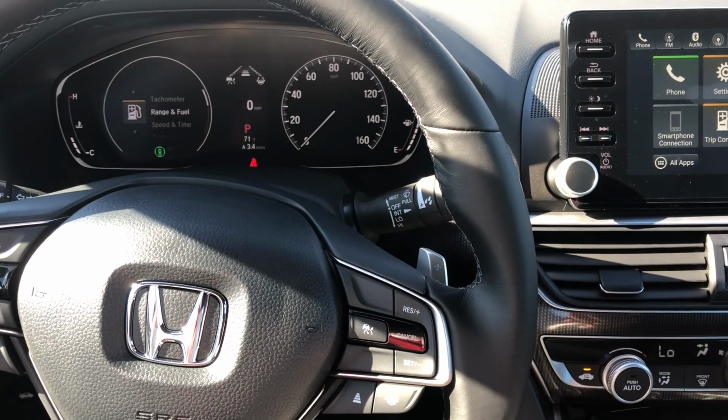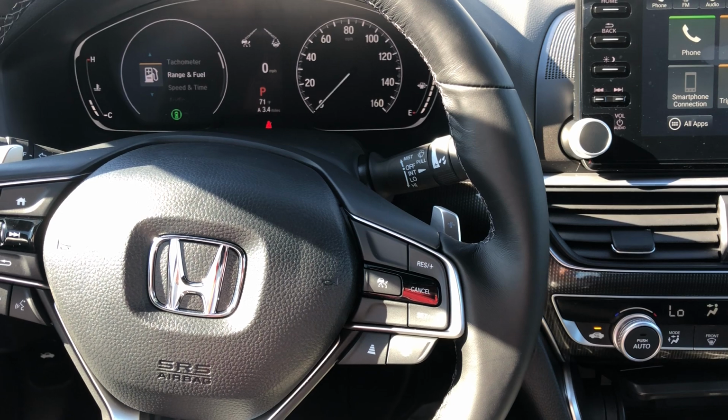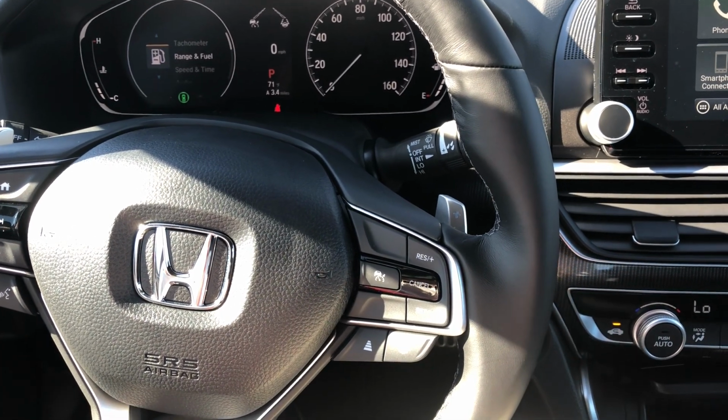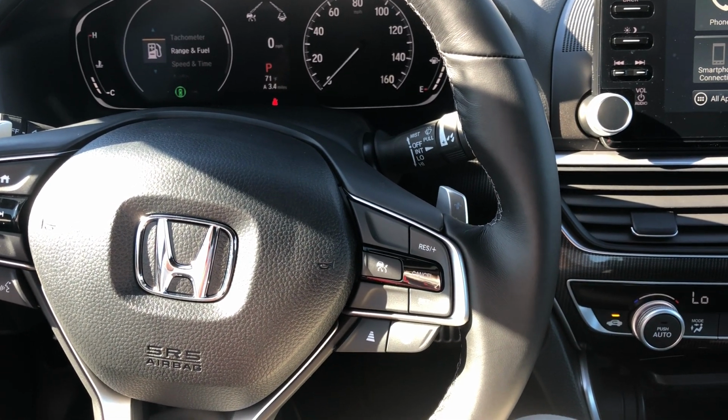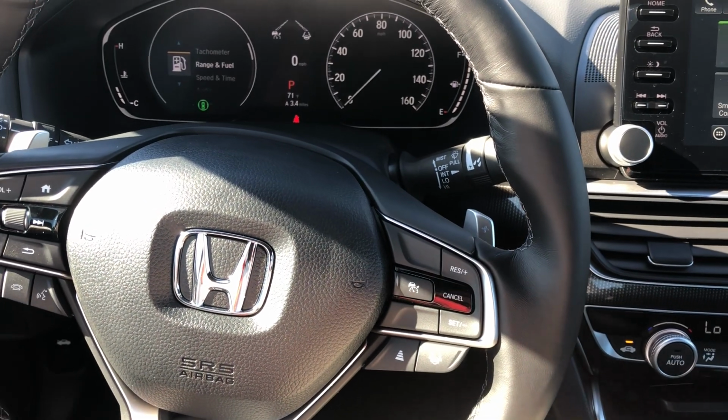Let's say you're going 45 and the car in front of you is going 40. Once it senses that car in range, it will beep at you. You can turn that beep on or off. Then it slows you down to match your speed with theirs to maintain that distance. Once they get out of the way, guess what? You're resuming back to wherever you had your cruise control set.